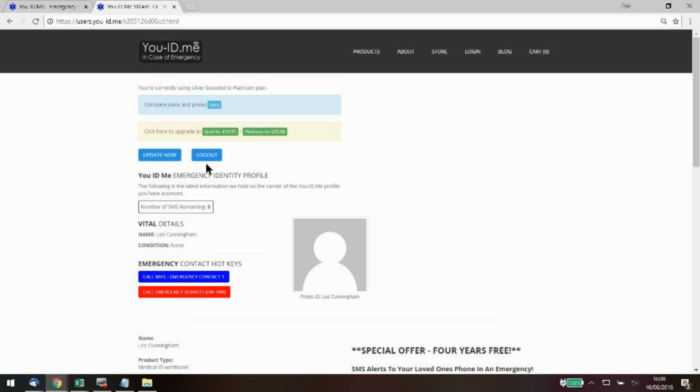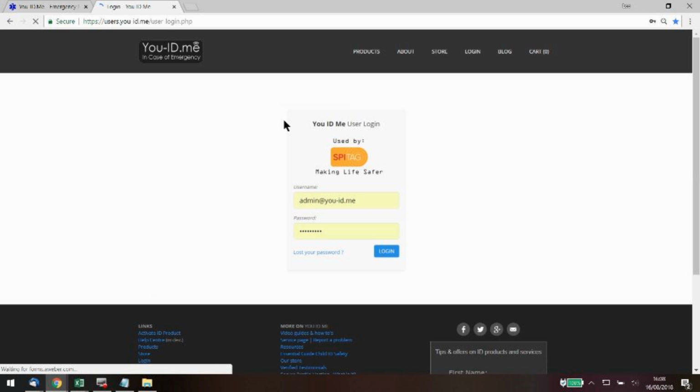I'll go through that in more detail on some of the things you can do in terms of sending SMS text alerts in the event of an emergency to your nearest and dearest or your carer, your emergency contact. But that's how simple it is. Once you've done, you can just click log out. It'll take you back to this page, and that is you done.